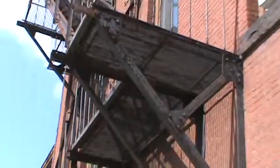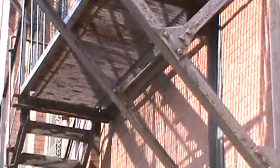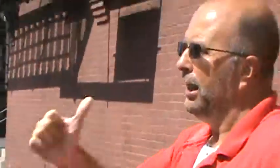In order for this much rust, just so you know, it takes over 25 years for this much rust to grow with no paint job. That's a proven fact. So let's say they knew you were coming. Last week, you gave out a notice that said, hey, I'm coming to your building, I'm going to do an inspection, and I'm checking your fire escape.